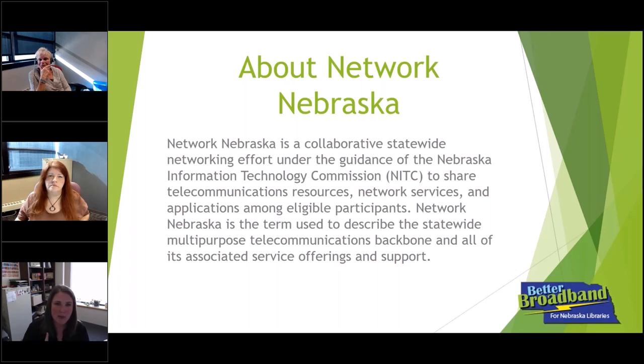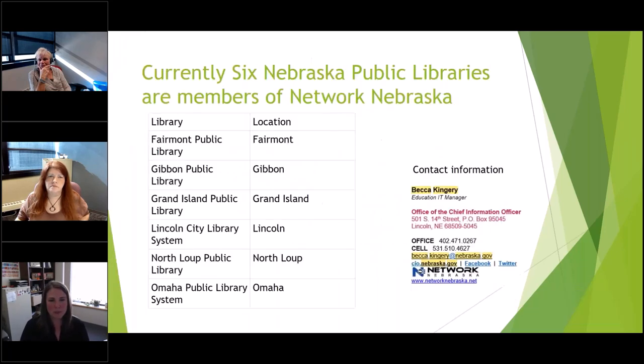It is the term used to describe the statewide multi-purpose telecommunications backbone and all of its associated service offerings and support. So we really are primarily a research and education network, so we have connections to almost every single public school in the state. We just have one we are not, and then a handful of libraries, as well as some of the non-public schools in the state and higher education as well.